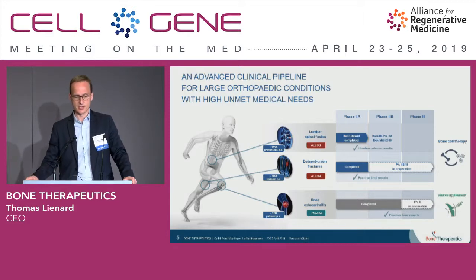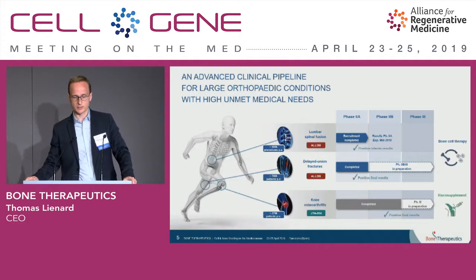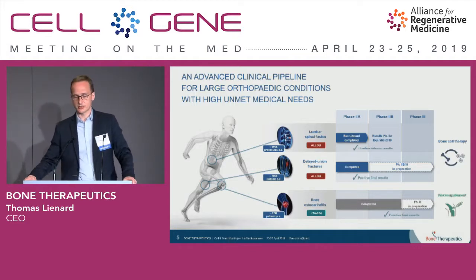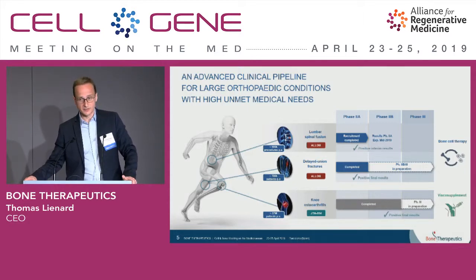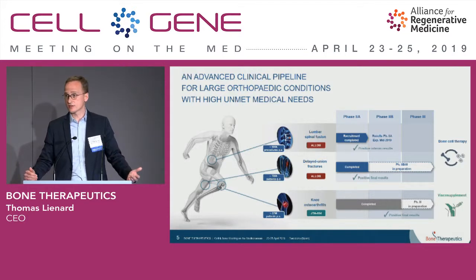The second indication is called delayed union fracture. For that one, we will cover that in a bit more detail later. It's also a very large indication. We think that there are about 700,000 cases in the large Western markets. This is an indication where we treat severe fractures, so fractures requiring osteosynthesis material like plates, screws, pins. Typically, such a fracture would heal in 3 months, but in some cases it does not.